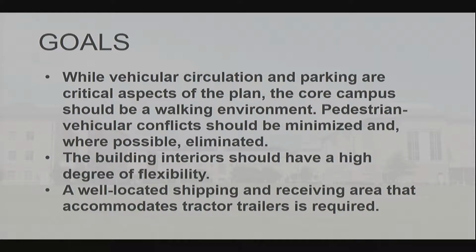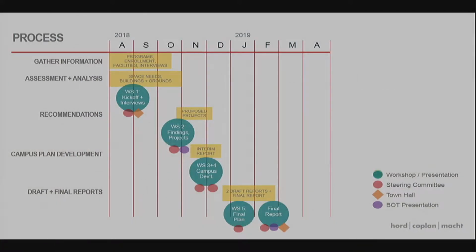And a well-located shipping and receiving area that can accommodate tractor trailers coming into campus and not having the conflicts with students and those sorts of things. So those were the underlying goals.